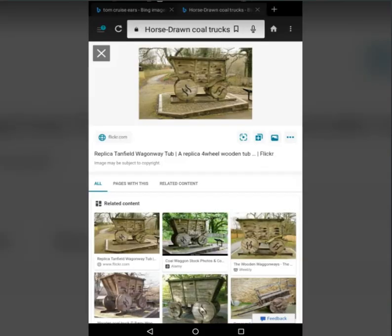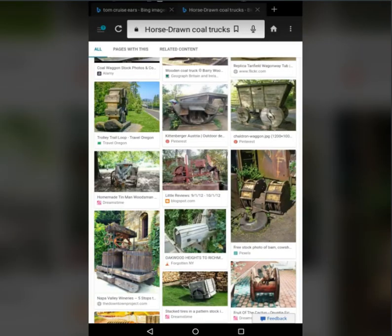Anyway, these are the... Yeah, there's the carriage. That's what they have there in like a museum.